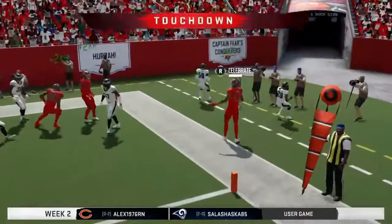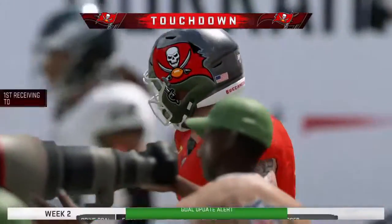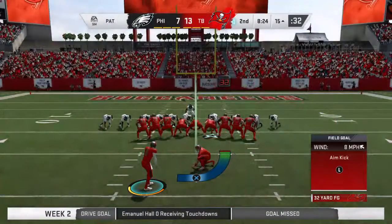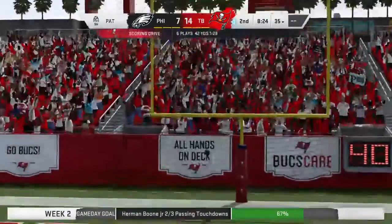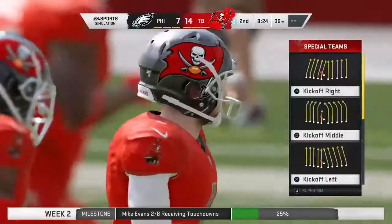And Evans calls it in. Touchdown, Bucs. Mike Evans, his 2nd touchdown on the season. And the Bucs have taken the lead. Good start to the season for him. He had the touchdown last week in the opener and a 2nd one in week 2 now. How about the pace he's already established, right?